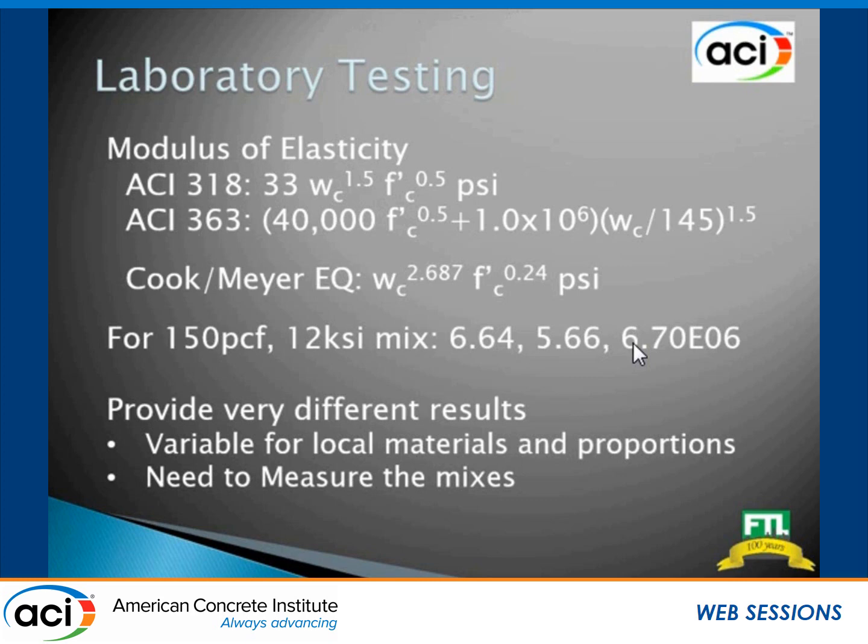363 is conservative, so it undershoots. The 318 actually is unconservative and overshoots most of these high-strength mixes, at least for our stone. So it's definitely something to be careful of as an engineer. You can't just plug it into the equation and use it.